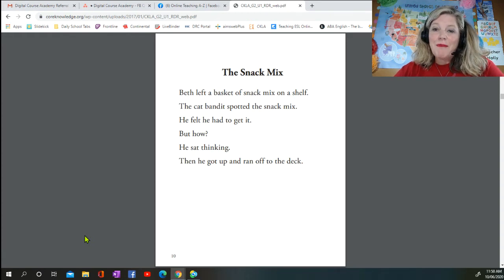The snack mix. Beth left a basket of snack mix on a shelf. The cat bandit spotted the snack mix. He felt he had to get it. But how? He sat thinking. Then he got up and ran off to the deck.